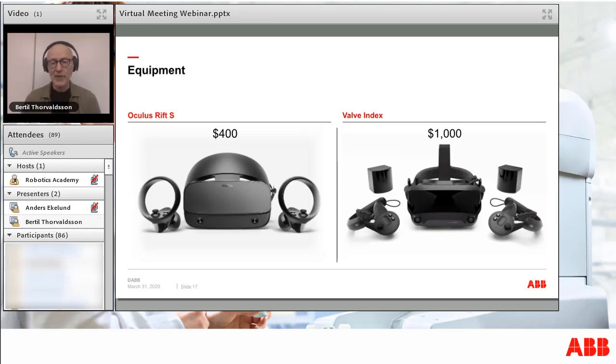So if you're setting up a fixed installation in a conference room or some other room, then the Valve Index is the way to go. If you want your equipment to be portable, then the Oculus Rift S would be the way to go.